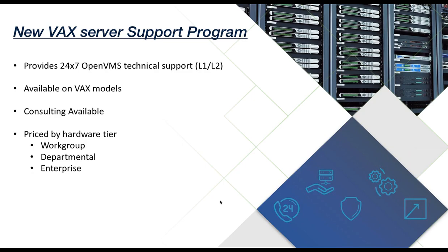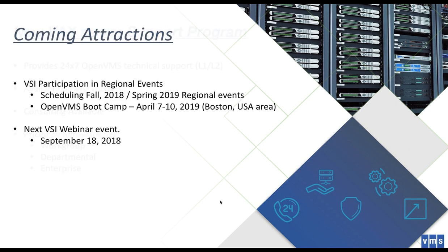Just a couple of general updates. We have briefly mentioned VAX. VSI is now offering 24/7 OpenVMS technical support, L1 and L2 on VAX systems. We've talked about the consulting, and again, the pricing on this is very similar to Alpha and being tiered.